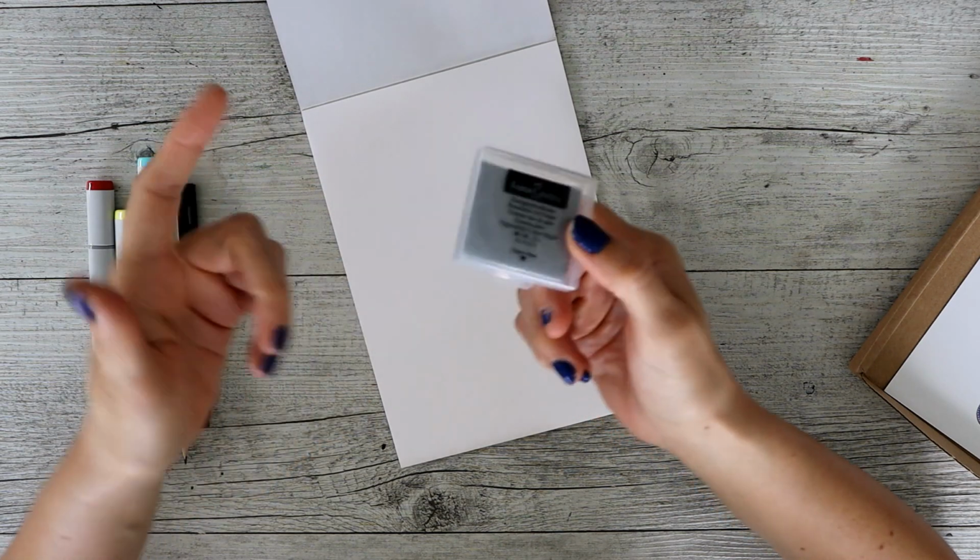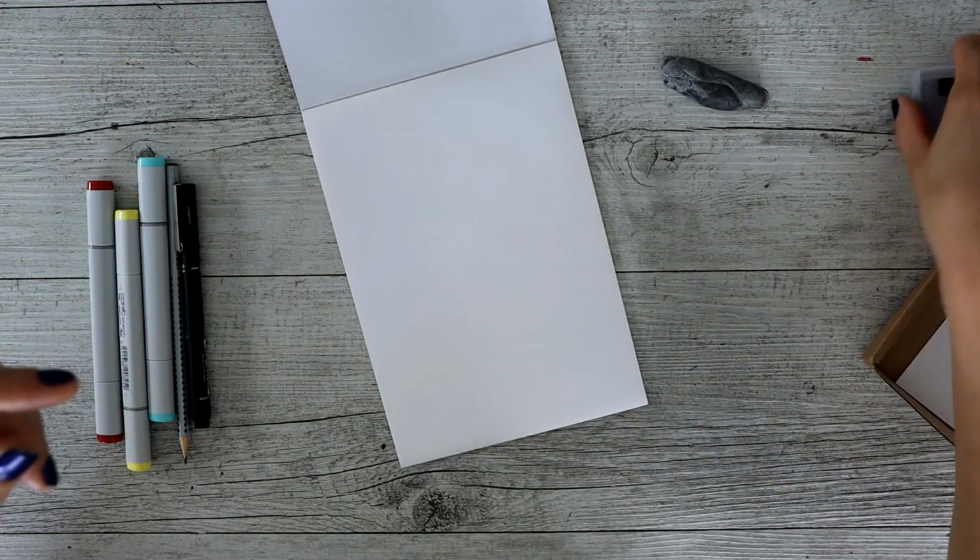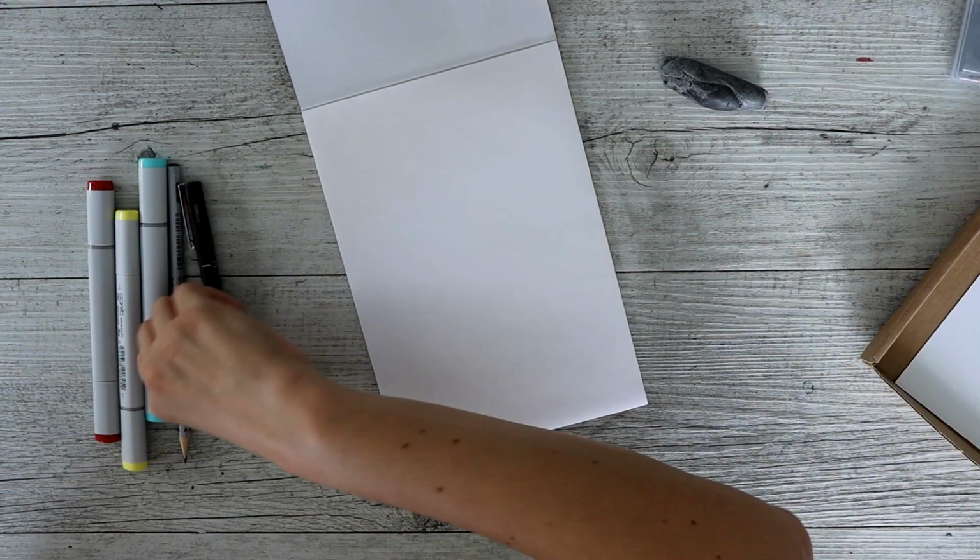Not going to use this today because we all know how that works. So I've got that if I need to, plus I can put that into storage.